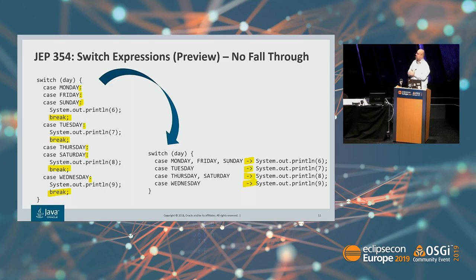So the simplified form does the right thing, and doesn't require you to type break after each statement. And aside from requiring fewer lines of code, it's also clearer. Because if you're teaching Java to new developers, one of the things that's really hard to get is that different things will happen depending on whether there's a break in there or not. In the simplified form, there are no breaks. It just does that thing and that's it. So that's simpler and removes a source of errors, which is good.